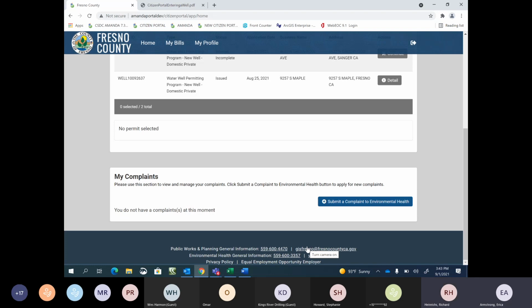One of the helpful tips that I really thought was useful as we were going through entering permits in our test site, portal site, was there's a lot of NAs that need to be entered. So I would just highlight NA, Control C to copy, and then I would just paste it into all the other areas. That seemed to go a lot faster.